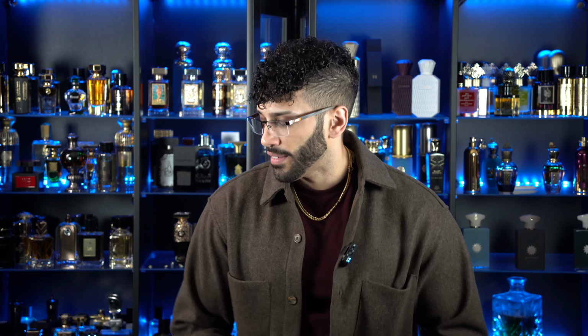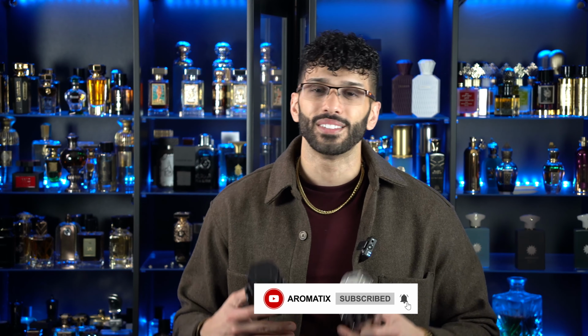Other than that, I don't really have much more to say about either one of these fragrances. It smells really good. I really wish it didn't go sour on my skin, but it sure did. So it is what it is.